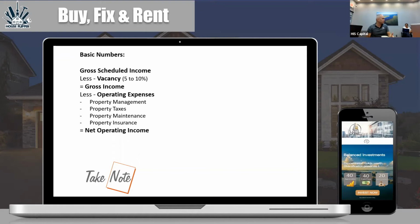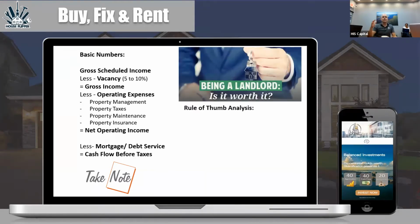But that's a finance expense. In the commercial and rental space, you never add the mortgage cost to the operating cost because you're always assuming you bought the property with cash. That's the way you get to determine the value of an asset. So we separate that. Once you have your net operating income, you take out the mortgage, or what they call in the actual commercial space, debt service. So net operating income less annualized mortgage equals your cash flow before taxes. That's how you arrive at cash flow.